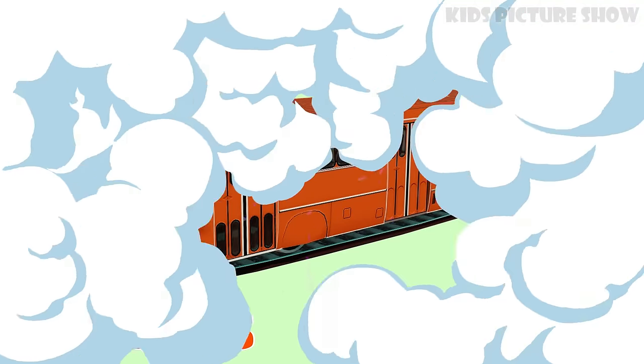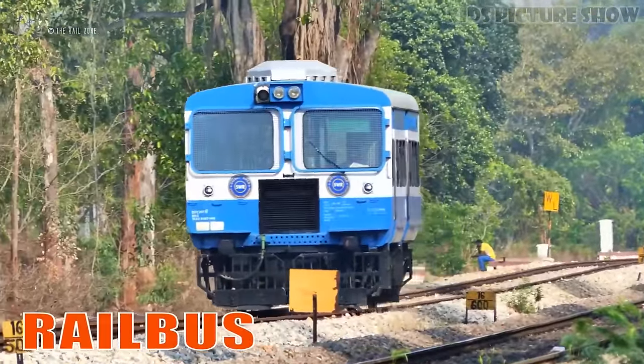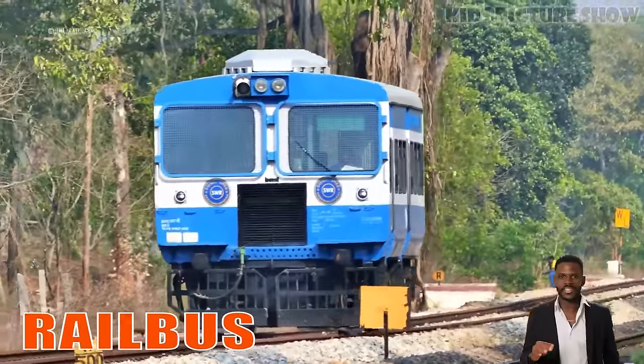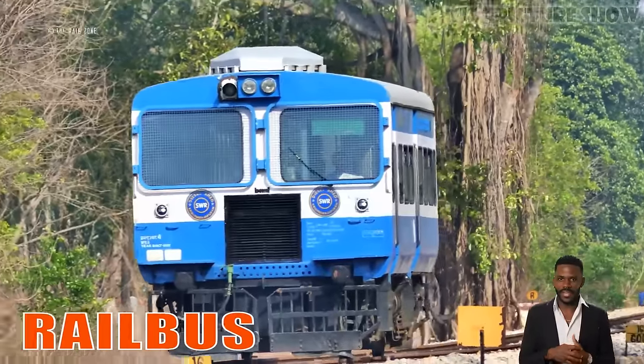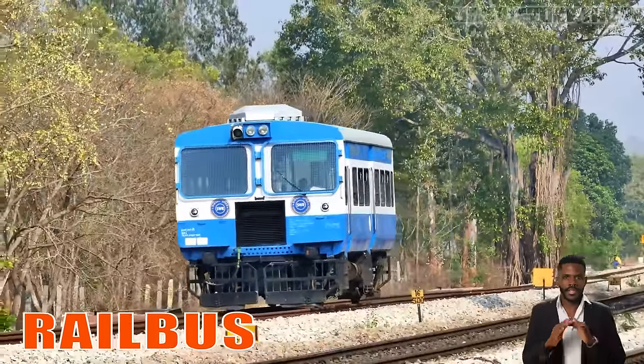Rail bus. Railway buses are light public transport vehicles that run on rails like trains. They usually have a passenger carriage like a bus.